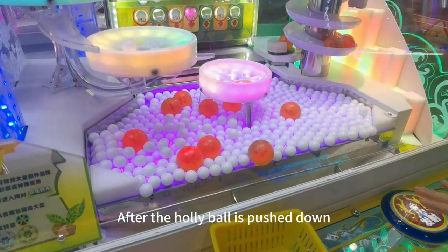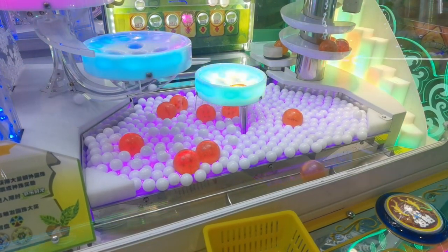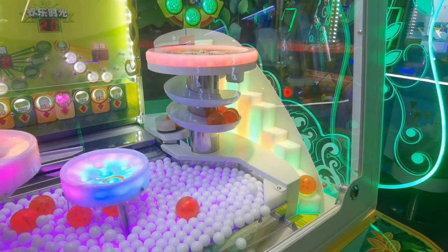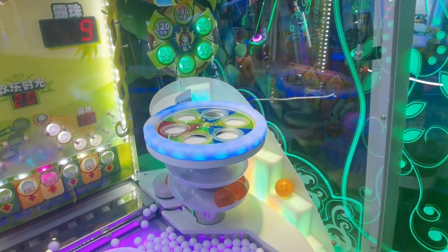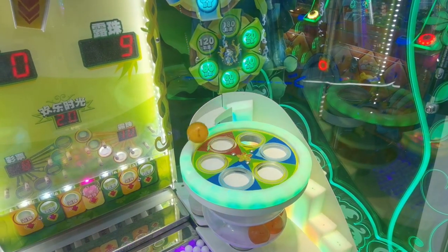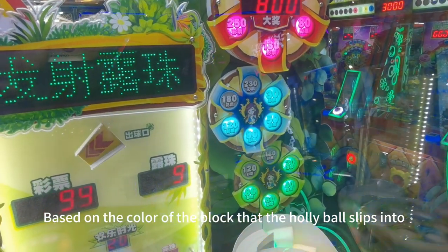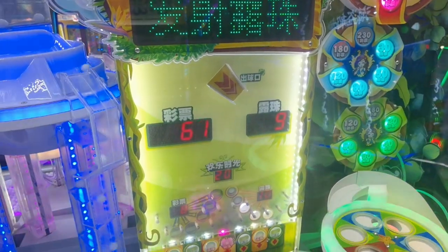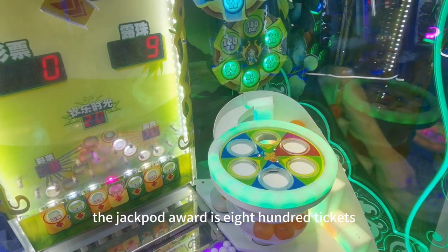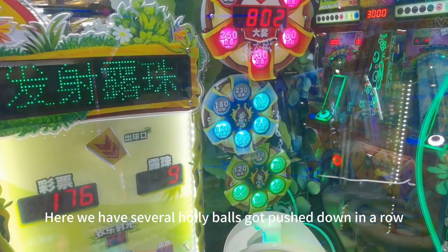After the Holly Ball is pushed down, it will roll to the stairs on the right. And then will randomly slip into one block. Based on the color of the block that a Holly Ball slips into, the machine will give you different amounts of tickets. The jackpot award is 800 tickets. Here we have several Holly Balls getting pushed down in a row.